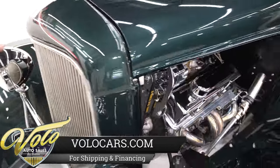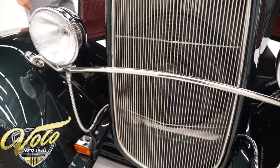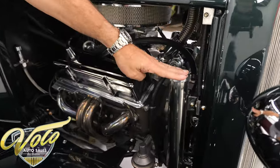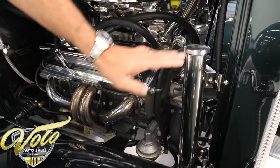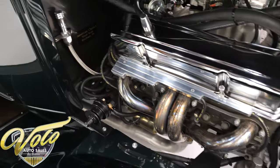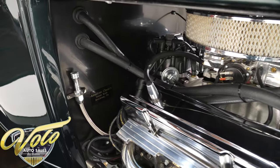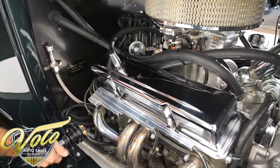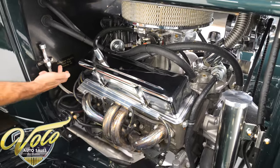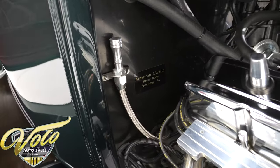Up in the grill is a big electric fan pulling the air through the aluminum radiator. Also has an aluminum water pump and then the polished overflow bottle. And again, all the components were new, the fuel pump, it's got electric choke, a nice fancy dipstick for the transmission, and here's a master kill switch. You can shut the car off when it's parked. This is the name of the shop, American Classic Street Rods. They built the car.